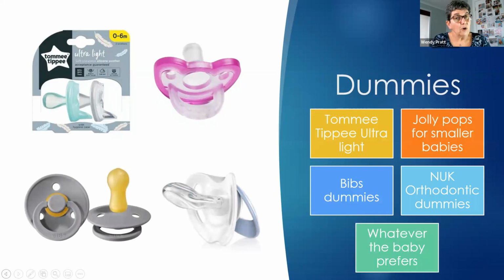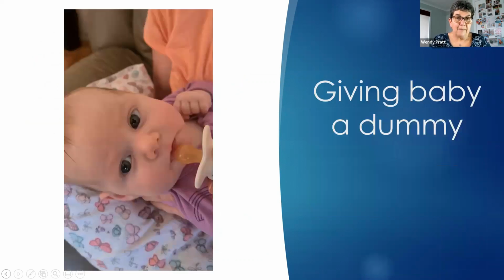But quite frankly, I'm not really that partial to what dummy your baby takes. Whatever the baby prefers is actually the dummy that is right for the baby. Have a look around and see which dummy suits your baby. Some babies just refuse to take a dummy, and some babies will find their thumb, and therefore that is what goes into their mouth. So how do you give a baby a dummy?